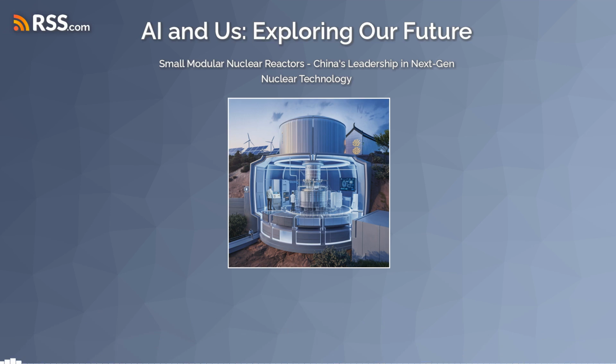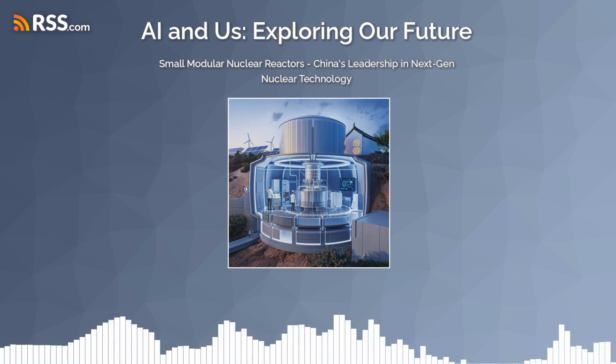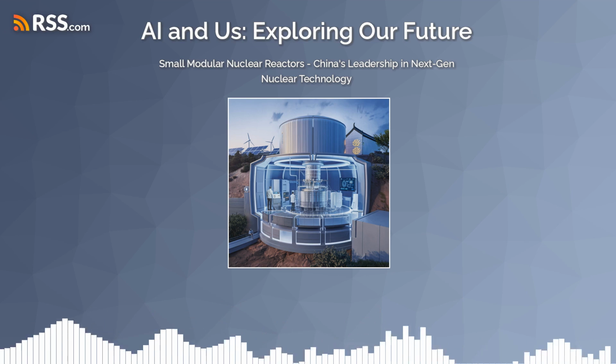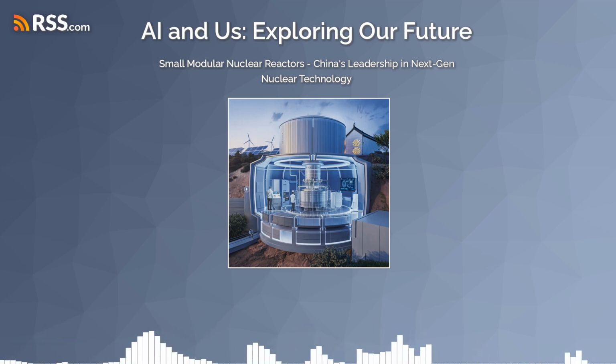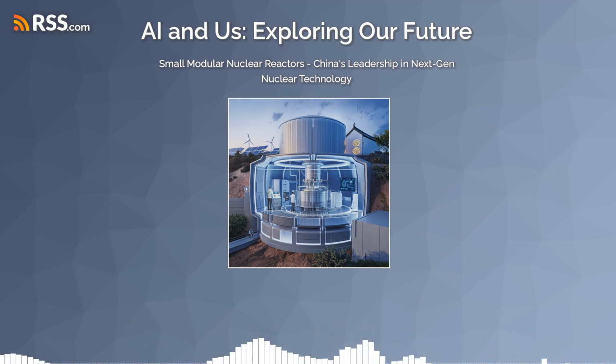Right now, spent nuclear fuel is stored in pools of water to cool it down. Then it's transferred to super tough dry casks for long-term storage, often deep underground in specially designed repositories. That sounds pretty intense. It is. It's a serious process. And I bet it costs a fortune, too.